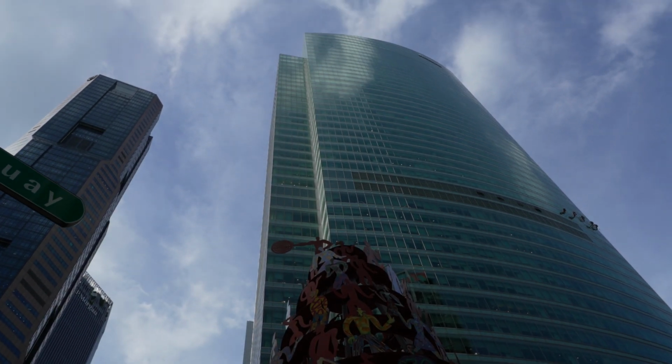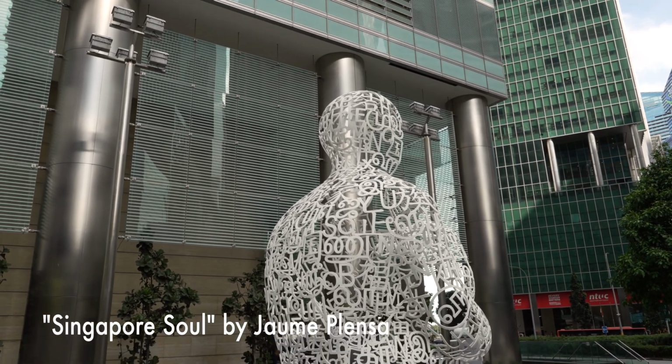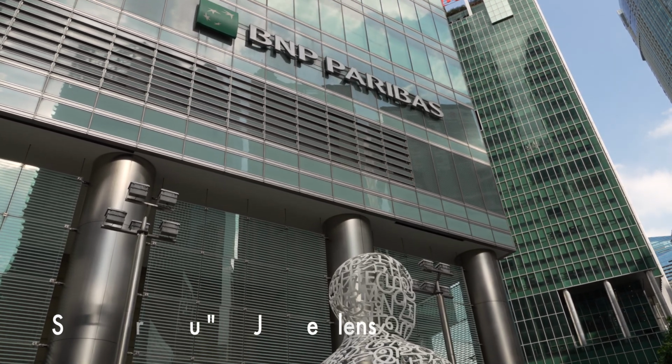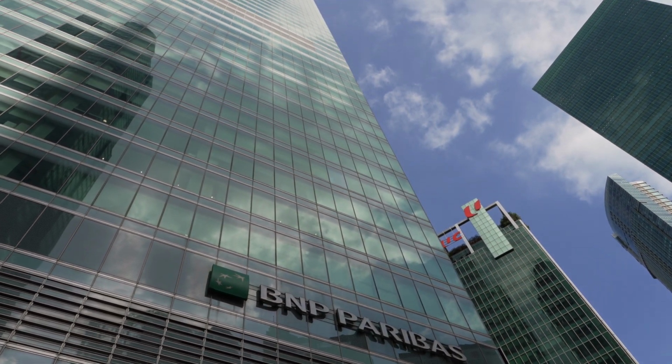Around the corner's the next sculpture, which is the Singapore Soul, which reflects the multiculturalism of Singapore. It's a steel sculpture and it's made up of words representing Chinese, Tamil, English and Malay languages. There's a gap in the front where you can go in.